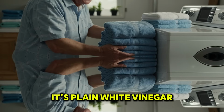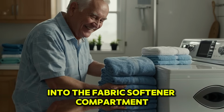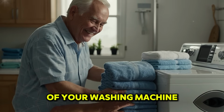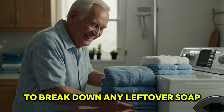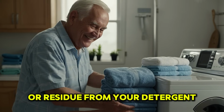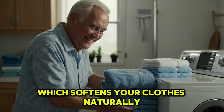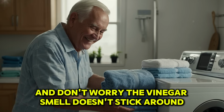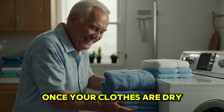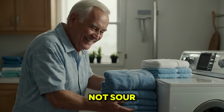It's plain white vinegar. Just add half a cup of white vinegar into the fabric softener compartment of your washing machine. It works during the rinse cycle to break down any leftover soap or residue from your detergent. It also helps balance the pH level in your water, which softens your clothes naturally without coating them in chemicals. And don't worry, the vinegar smell doesn't stick around. Once your clothes are dry, they'll smell neutral and clean, not sour.